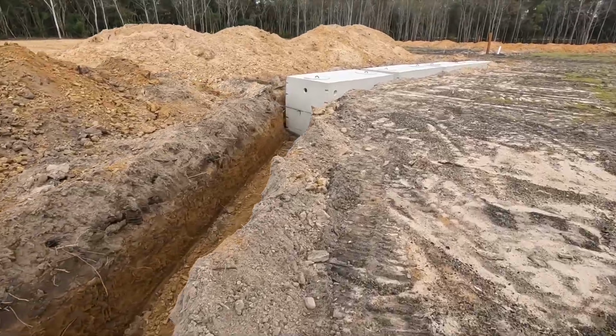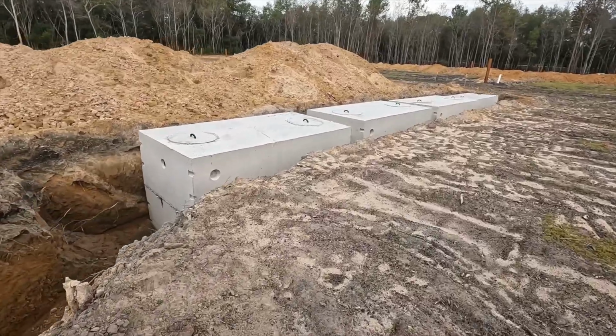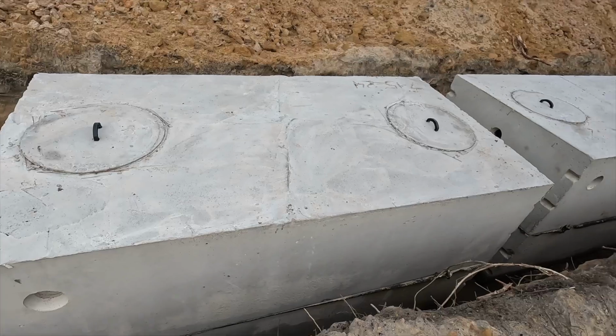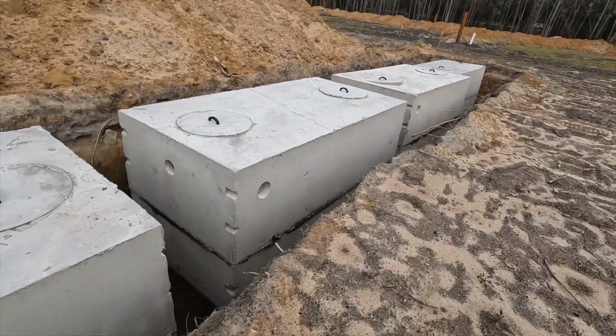And here are our tanks. We've got four total tanks, three 1,500 gallon tanks, and then one 1,000 gallon tank. They're huge. They're probably 10,000 pounds each.